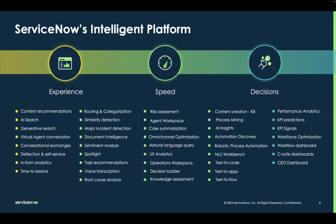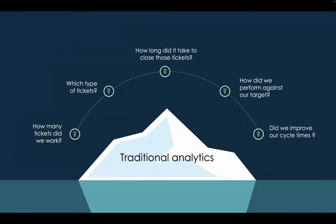Those two capabilities we'll focus on are performance or platform analytics. I'm not 100% sure what the official name is at the current moment, but I think most of us know it as performance analytics and process mining. So let's quickly talk about the difference between the two, and then we'll focus how we bring them together on the ServiceNow platform. So performance analytics is fantastic at helping us ask and answer these very important questions.